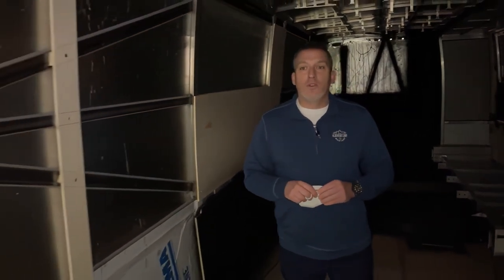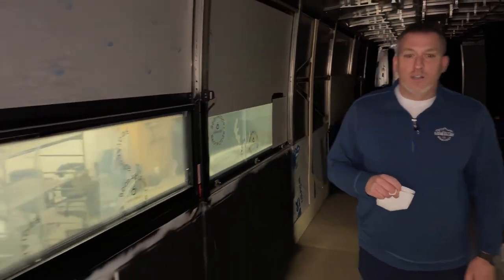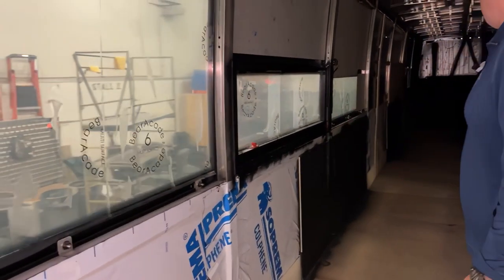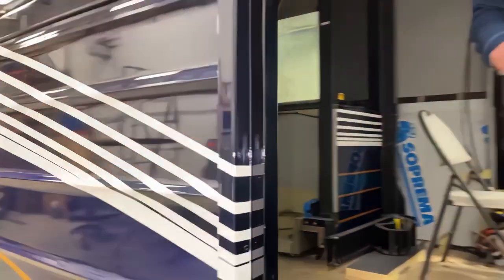We're going to go outside and I'm going to show you an absolutely beautiful paint job. We are in paint, and we are going to come outside and take a look at the exterior. But as you can see, the interior, nothing has happened on the inside of 1361. So let's go down here. I'm going to let John fancy dance out the coach.